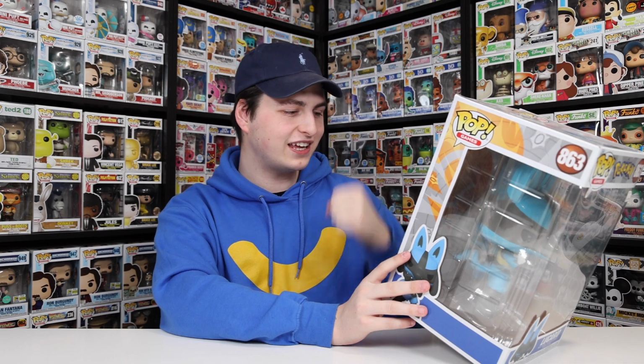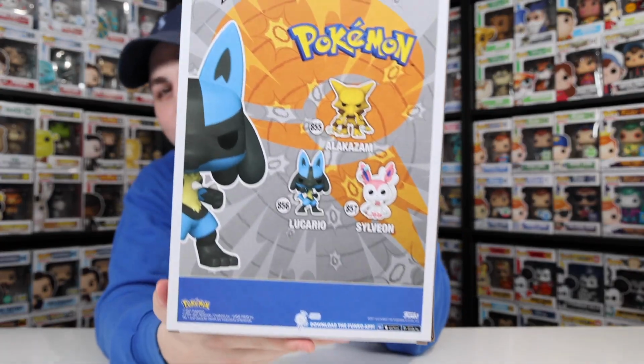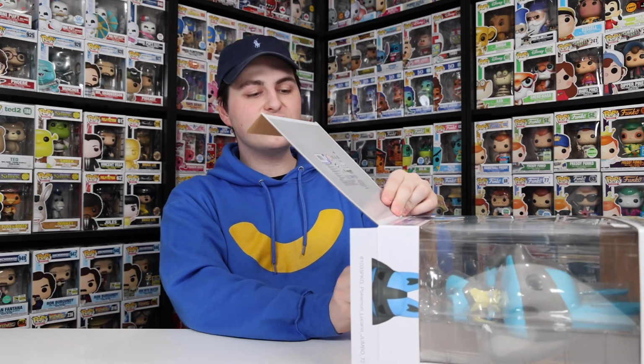And now before we take this thing out of the box, I am looking at the back here, and it's a bit of a kick in the teeth because it has the entire set that hasn't released here in Canada yet, so fingers crossed they do soon. And now something that I just noticed about the Lucario Pop is that this is actually the first ever fighting type Pokemon that we got as a pop.